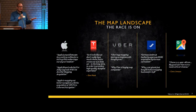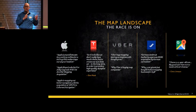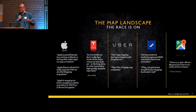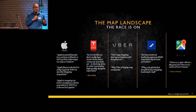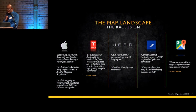And HERE was acquired by the German car makers because they don't want to be left behind when Google is developing their own self-driving vehicles, because they understand that owning map data is key to having self-driving cars. And I mean, Google is of course the most ambitious of all of them. Chris Urmson always says that he wants to have self-driving cars on the road within 4 years in production, so that his son doesn't need to get a driving license anymore. And all of that is powered by high precision mapping.